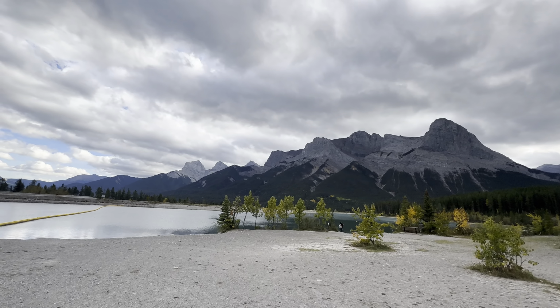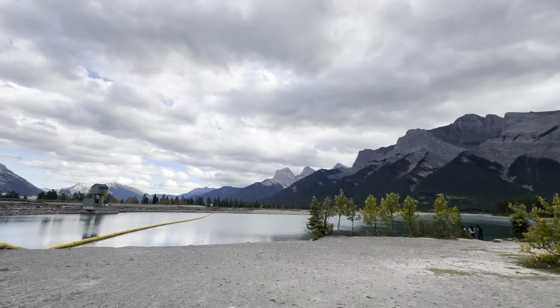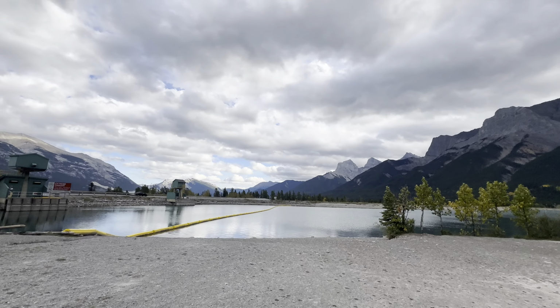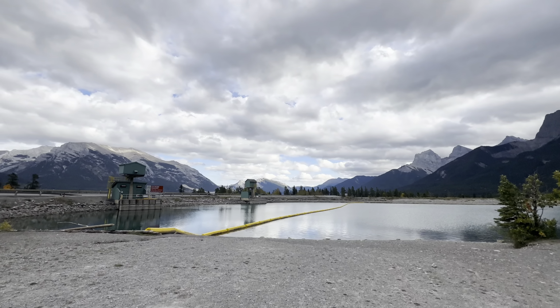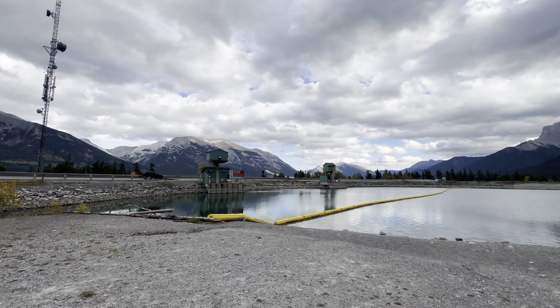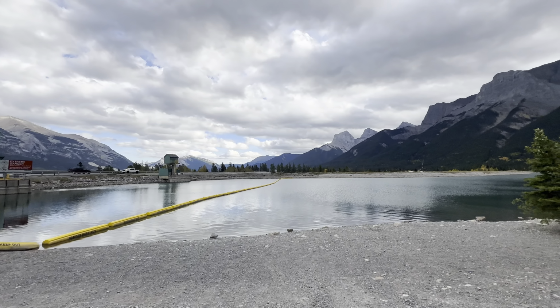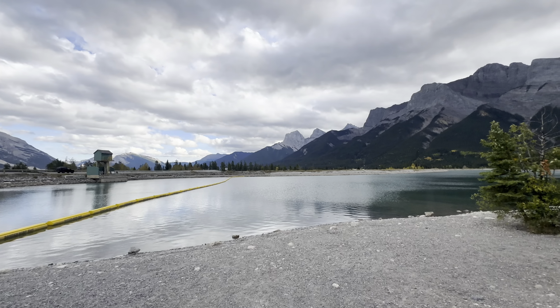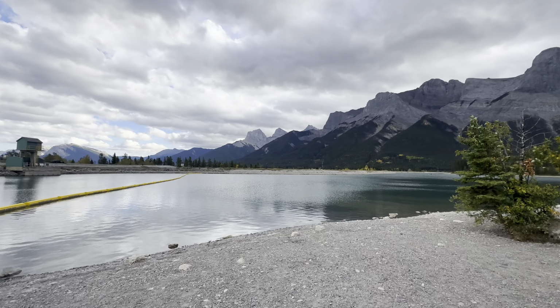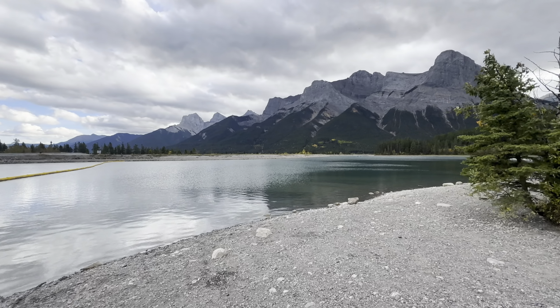This place actually has a bit of a story behind it. Rundle Forebay was built in the early 1900s as part of a hydroelectric project storing water to generate power for nearby towns. Over time, nature took over, and now it's less about turbines and more about tranquility. Who would have thought a piece of old engineering would end up being one of Canmore's most peaceful hangouts? Maybe that's what they call a happy accident, or just mountain magic.